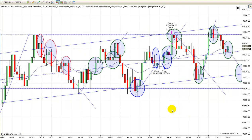you can see I took the failed second entry short. I used a limit order, and you can see there I got in at the top of that bar. I originally had it one tick in front of that, and it came back, but it did it before I got my order in, and it never would come back. And so I just went ahead and moved it up a little bit.